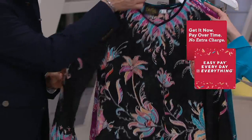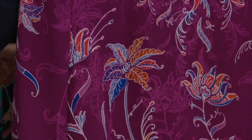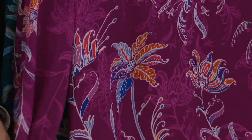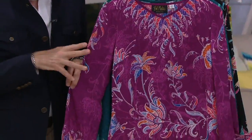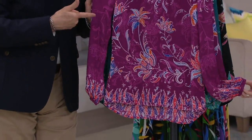All right, and then we have the raspberry. And this is the most limited this morning. Well, it's a beautiful, and I think this is our newest color. Yeah, this is our additional color. And in this colorway, we have a beautiful navy and purple, and that's great for pairing with your jeans.